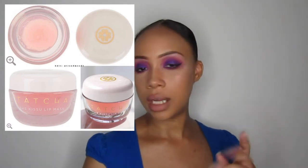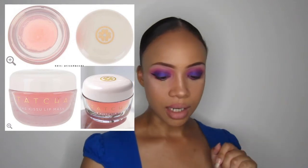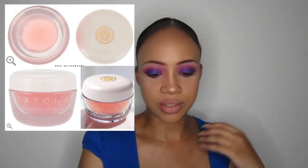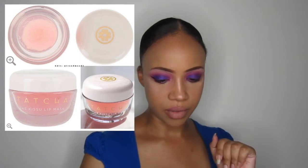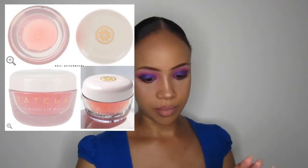Next is the Tatcha Kisu Lip Mask, which is supposed to soften the texture of the lips. Basically like an exfoliator, I guess. But this is $30. Like, Tatcha are coming for their coin. I like the color of it, that baby pink. It reminds me of a flesh color, and when you're thinking about lips, I think it kind of matches. So yeah, I think marketing wise they did the damn thing with this. The packaging is very, very cute, but for $30 I'm just not into that.